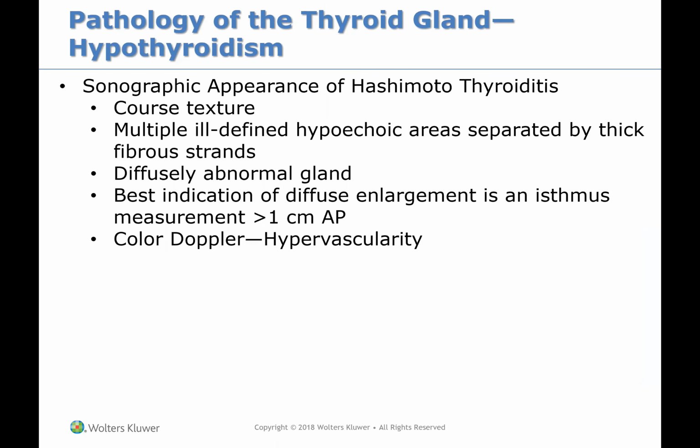So I scan a lot of people that have Hashimoto's thyroiditis. So you can think when you have Hashimoto's, you're going to have hypothyroidism. So they're going to have a coarse texture, heterogeneous, multiple ill-defined hypoechoic areas separated by thick fibrous strands. It just looks like an ugly thyroid. It just does not look good. And the best indication of a diffuse enlargement of the isthmus is a measurement of greater than 1 centimeter AP. And also hypervascularity with this too.